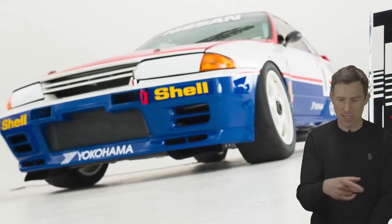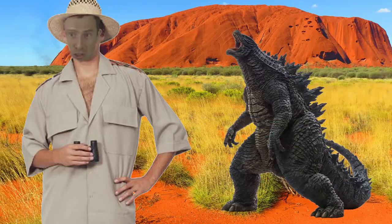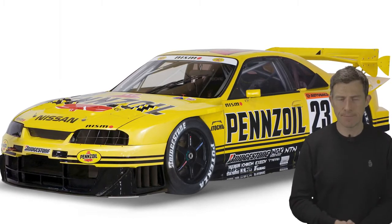You can imagine the Aussies seeing it just destroy all the other cars, going, "Struth, mate, that Japanese car, it's like Godzilla." Rubbish Australian accent. Sorry Australians, please don't unsubscribe. Blooming pom.